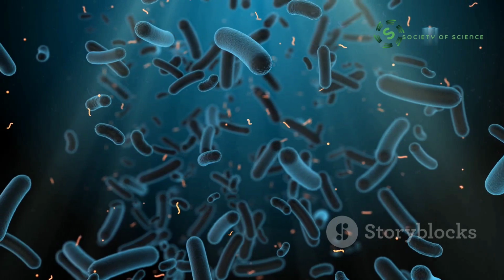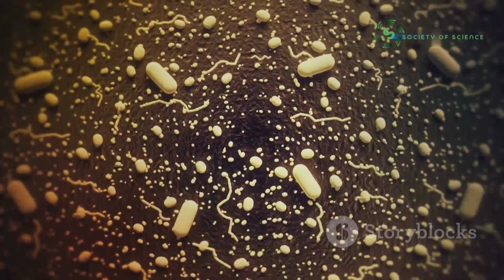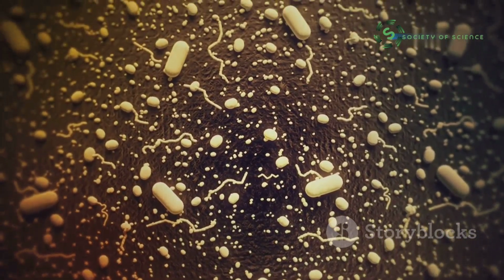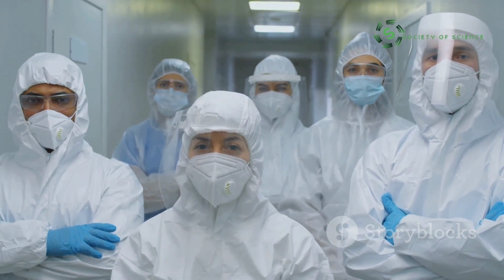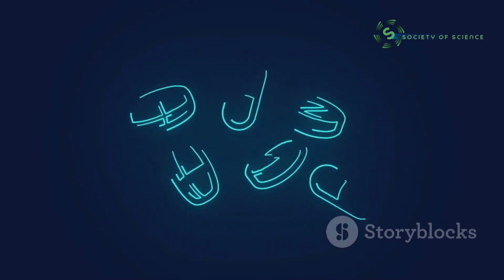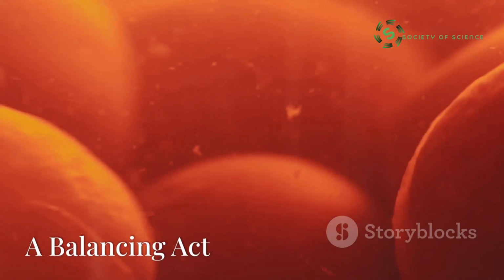One of the biggest concerns with antibiotic use is the development of antibiotic resistance. When bacteria are repeatedly exposed to antibiotics, they can evolve ways to survive, making the drugs ineffective. This is a serious threat to global health, as it makes it much harder to treat bacterial infections. That's why it's crucial to use antibiotics responsibly, only when prescribed by a healthcare professional and taking the full course as directed.